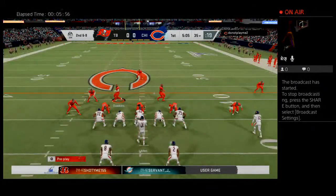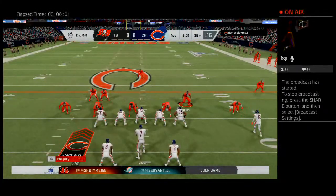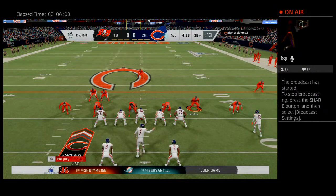Mike, right there in the middle, 55. Watch the run, watch the run. Tight dog, tight dog, tight dog. Check 24. Hey, hold.